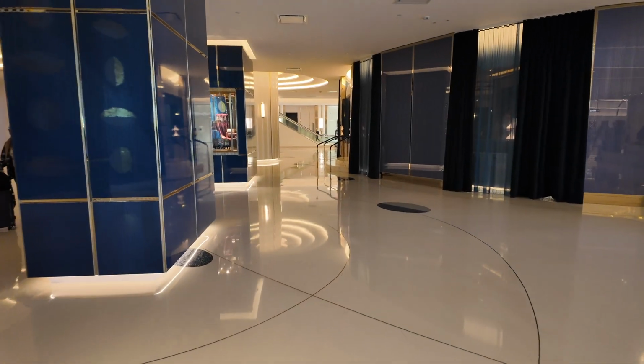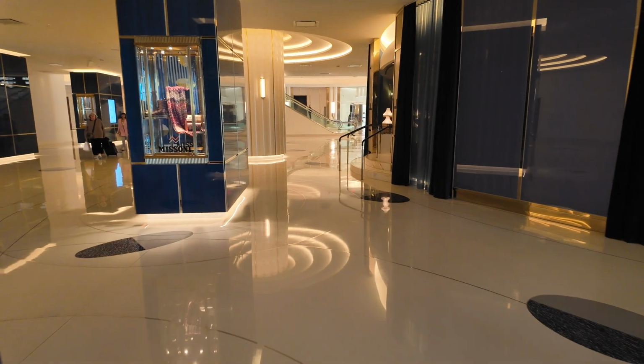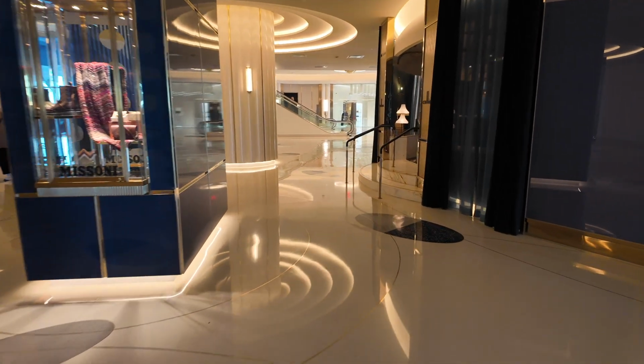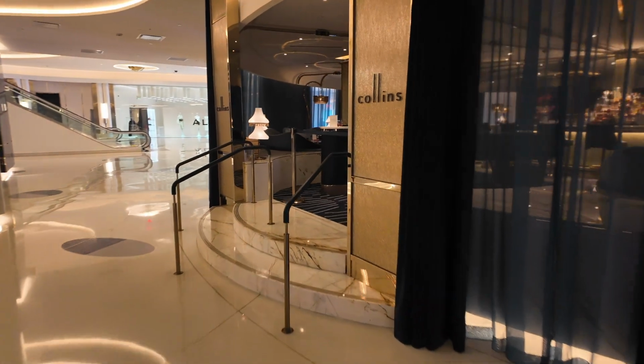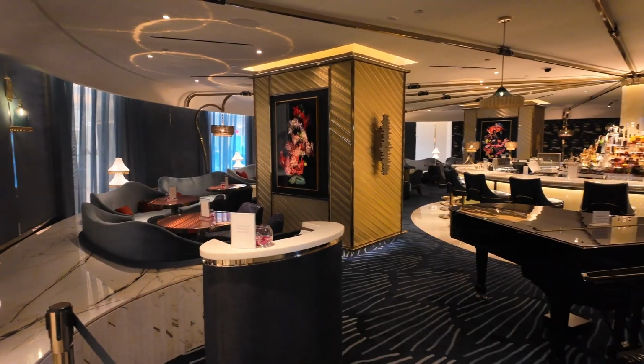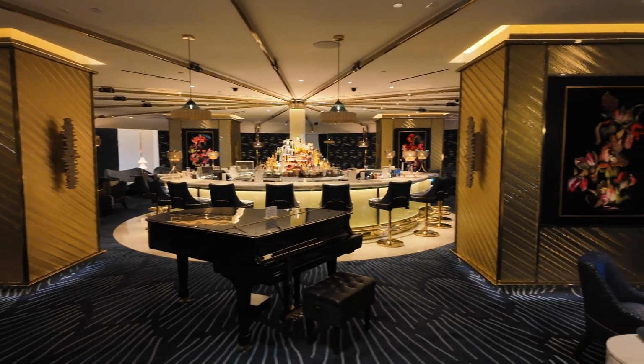Our first bar that we're going to come up to is Collins, and Collins was recognized by Esquire as one of the best bars in America in 2024. So it's a very fancy cocktail bar. They have live music, piano, that sort of thing in the evenings. Very fancy spot. So definitely a cool place to hang out off the casino floor away from everything.